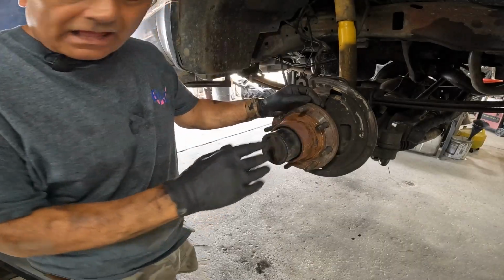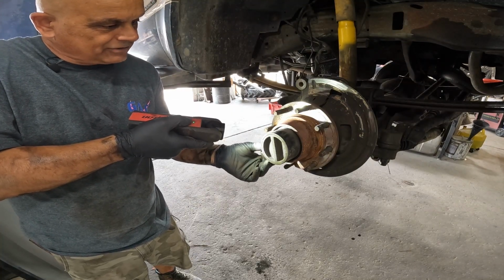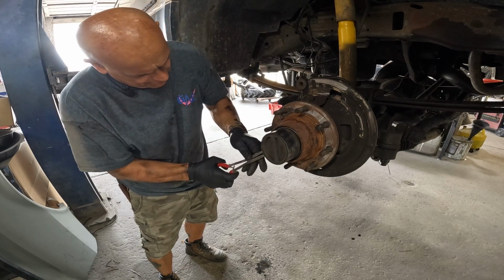Next thing I'm gonna get off is a locking hub, and there's an internal clip. We'll get a pair of needle nose pliers, squeeze it together and pop it out. These duckbill needle nose, I call them duckbill, work just fine. Gives you a good bite that way.